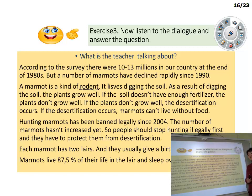Each marmot has 2 layers. 2 layers is 2 houses and 2 shelters. And they usually give a birth. They give a birth of 5 to 7 or of 10 to 13 cubs, babies. Marmots live 87.5% of their life in the lair, in the house, and sleep over half of the year. They sleep a lot in a year.